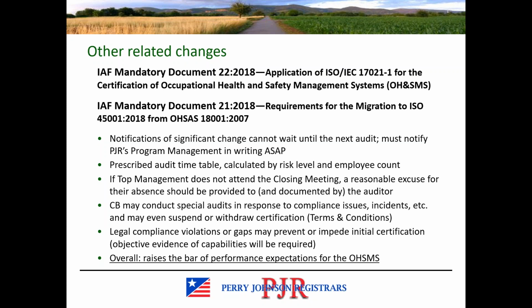With the emphasis in the standard on top management and their accountability, if top management does not attend the closing meeting of the audit that PJR conducts to ISO 45001, we'll be looking to understand why they are absent. A reasonable excuse for their absence should be provided and will be documented by the auditor to assess their role and the effectiveness of the leadership role in relation to meeting the requirements of the standard that we discussed today.